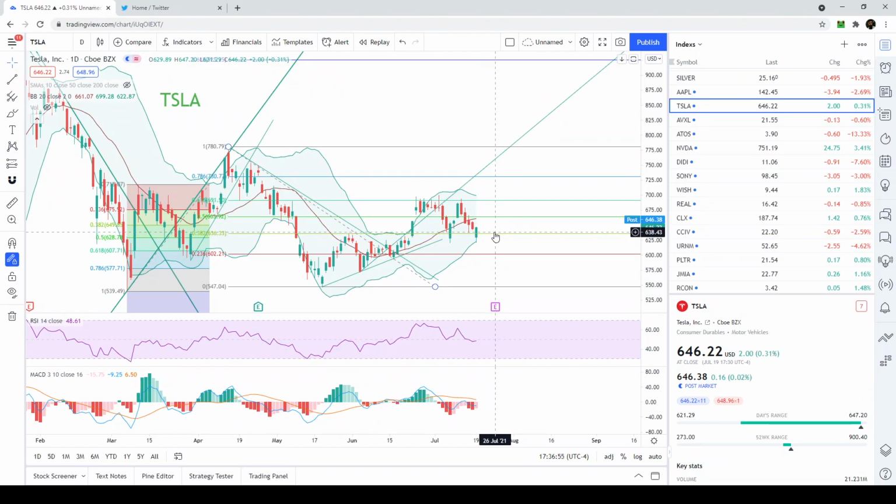All right. If it breaks down below 636, it can go all the way back down to 602. So yeah, that's just something to watch on Tesla.